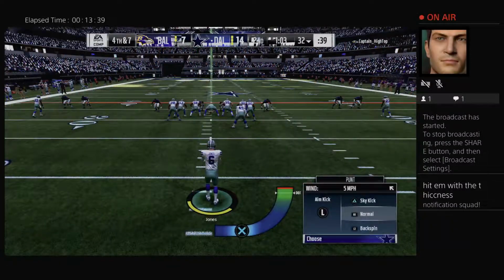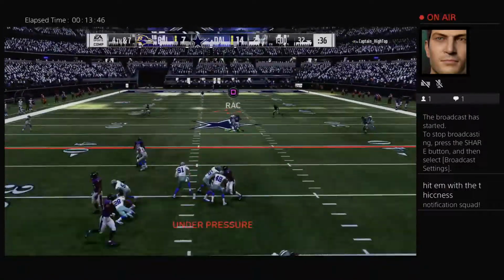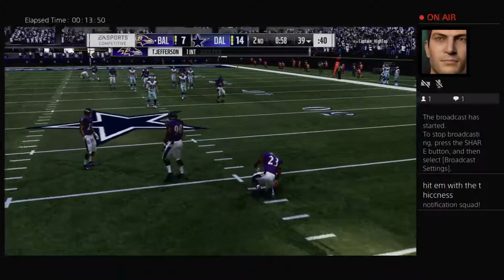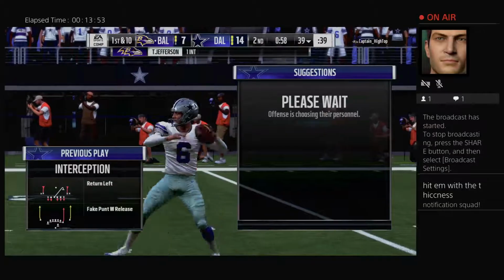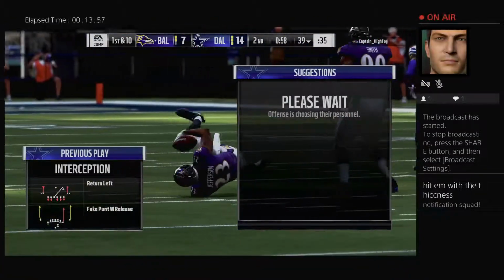Now Chris Jones on to punt this one away. And how about this, a fake? Into heavy traffic, and it's intercepted. Picked off by Tony Jefferson, and his guys are going to take over at the 39-yard line.